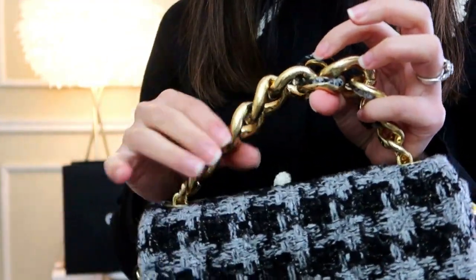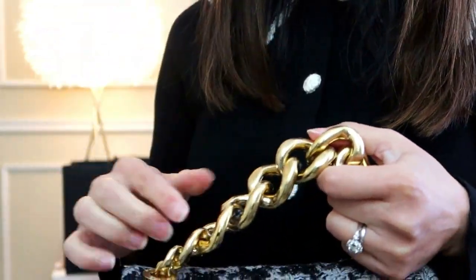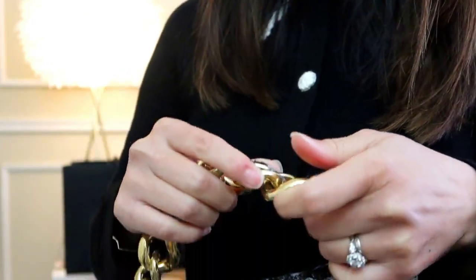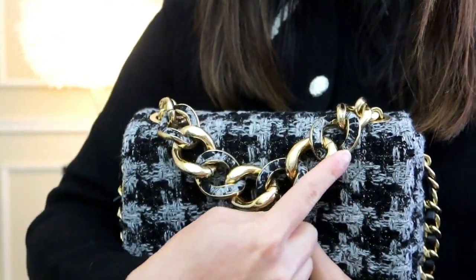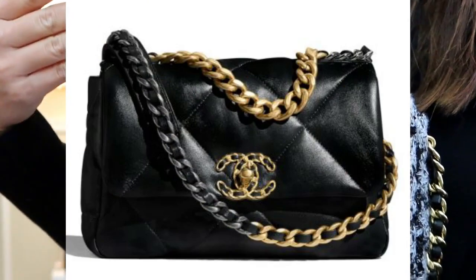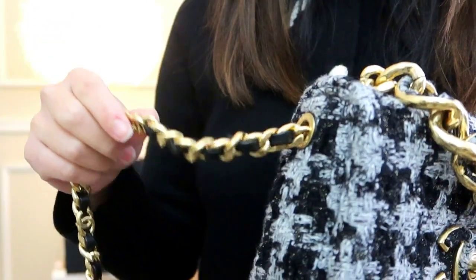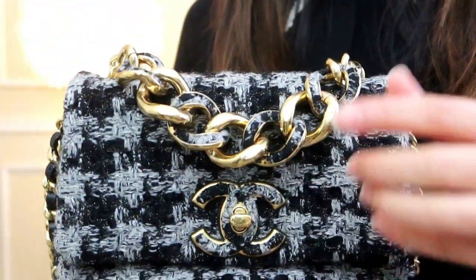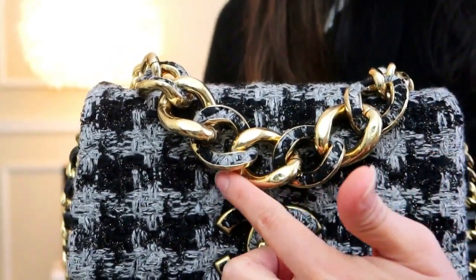This top part of the chain is different, unlike the 19, in that it does have only one metal color. So I know it's hard to see because there are also these little tweed things woven into the bag. So if I lay it down, you'll see that the gold is all the way through, whereas the 19 has a gold, I think a gunmetal, and then also a silver. But this is all gold. Same with the crossbody chain here. It's all one color and it's gold. And there is the woven tweed in every other chain.